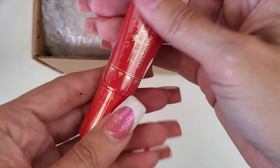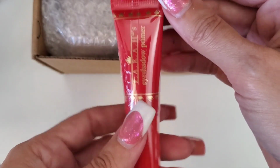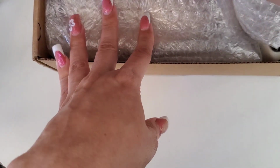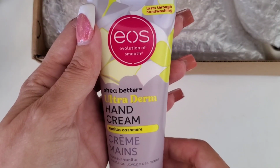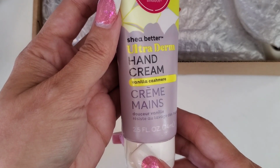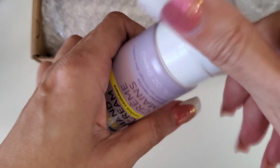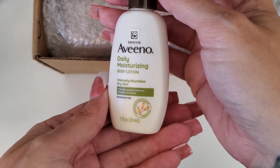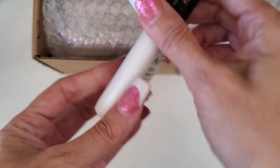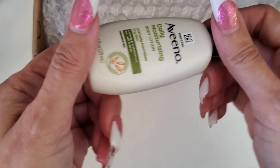I love skincare. This is the Farah Eyeshadow Primer. Never heard of this brand, actually. But that's good. Then I see over here, let's see, what is this? This is the EOS Evolution of Smooth Ultra Derm Hand Cream. Ooh, and it's vanilla cashmere. Great. Let me see the scent. Oh wow, that's very sweet. I love it. It smells really good. So that's good to always have. Then we have the Aveeno Daily Moisturizing Body Lotion, which is great. Actually, my mom loves this brand as well. And this is a perfect size. It's a travel size that you could put in your bag, so you can always have it with you.